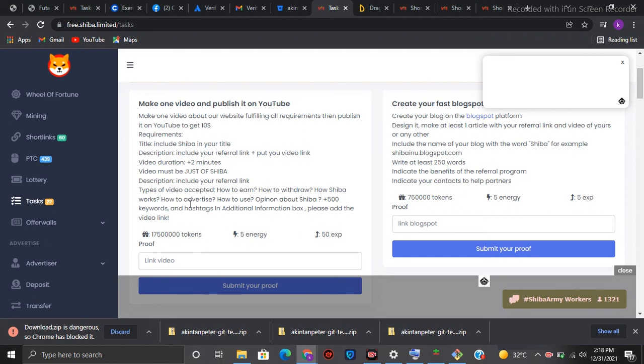So now when you're done with this kind of video, for example, say the video duration is 2 minutes or more, this is what they want you to do. When you're done with that, you just post your video link, that's your YouTube video link for the video you're making, just post it here. When they approve it, they send the tokens straight to your balance here, so that you can withdraw and do other things.